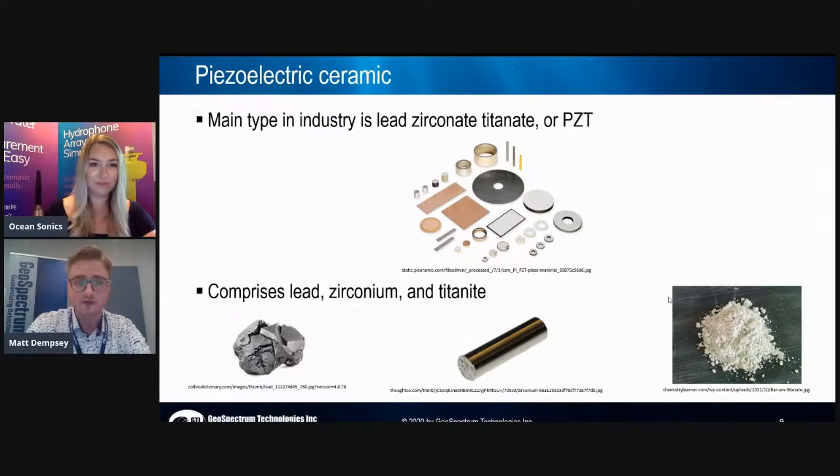So piezoelectric ceramic is made out of three main elements and compounds: lead zirconate titanate, also known as PZT. As you can see in that top image, it comes in all shapes and sizes, and the shape and size of the ceramic really plays a large factor in what kind of frequency it resonates at, and what kind of sound it puts in the water, the power that it puts into the water. And below there you can see lead, zirconium, and titanate. Those are the three main compounds that go into it.